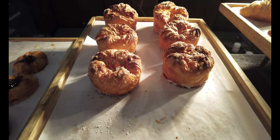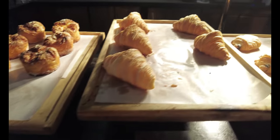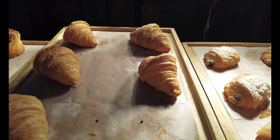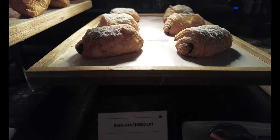Pure freshness. We of course had our typical Indian hotel breakfast options too. You will see what we ate in a bit. But for now, let yourself be teased by these scrumptious looking pastries.